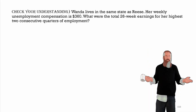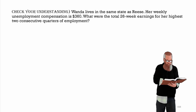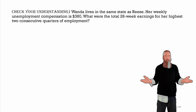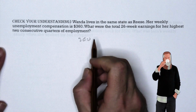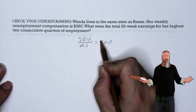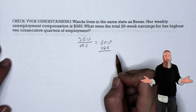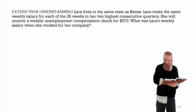Let's check our understanding of this. Wanda lives in the same state as Reese. Her weekly unemployment compensation is $360. What were the total 26 weeks earnings for her highest 2 consecutive quarters of employment? We know that we can take that 360 and we can divide it by 0.6. This is going to give us $600. Now, this was her average for a week, so if we multiply that by those 26 weeks, we will get $15,600.